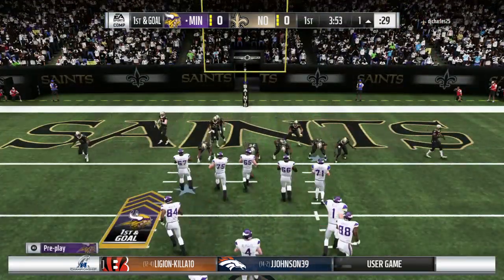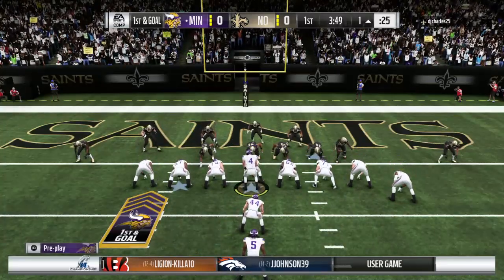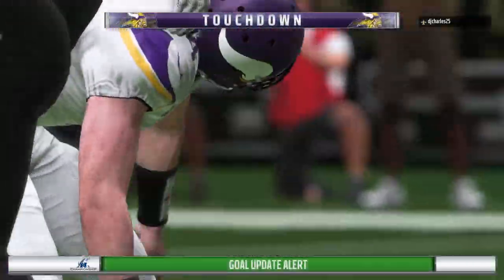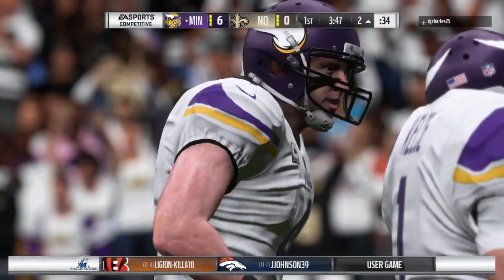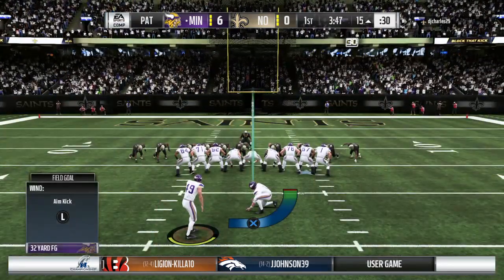Now on 1st and goal, a chance to get a leg up in this NFC title game. Now let's go. They'll try and sneak it here. And he'll get in. Touchdown, Minnesota. It's their quarterback scoring on the sneak from a yard out. And the Vikings take the ball down the field and score on their opening drive.